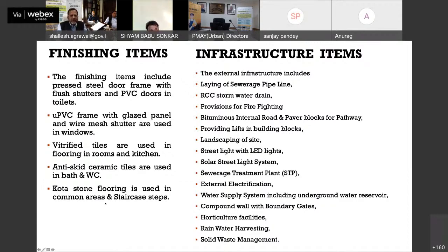Another important thing which I want to tell you here is, we are not compromising as regards infrastructure facilities or services. Some of the good practices you can see here: we have a solar street lighting system. All street lights are LED and solar. Then we have a sewage treatment plant, and we have a waste water management system in place. We also have rainwater harvesting, and you can see RCC storm water drains, the sewage pipelines, and all those. Solid waste management is also there. Horticulture facilities are also being provided here.